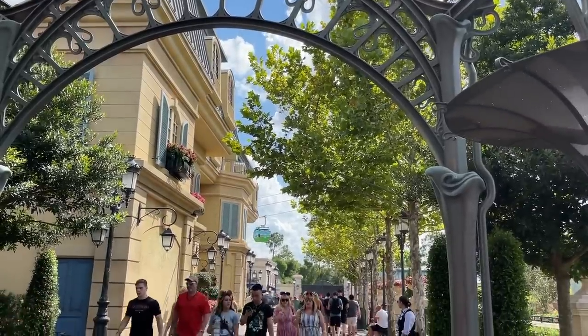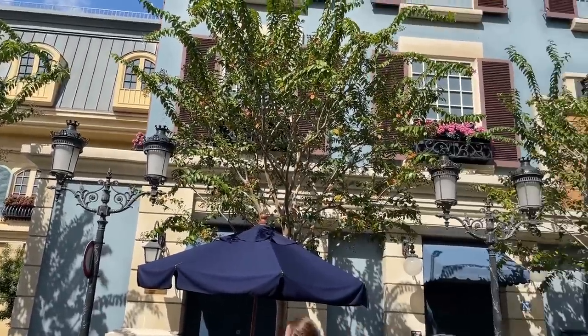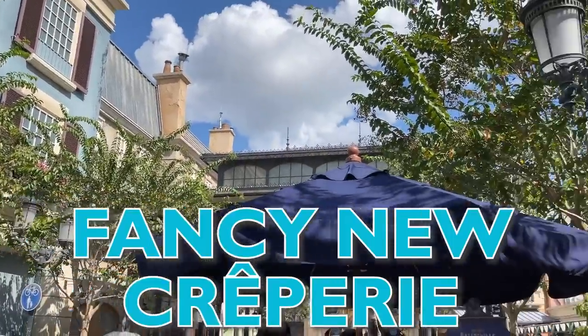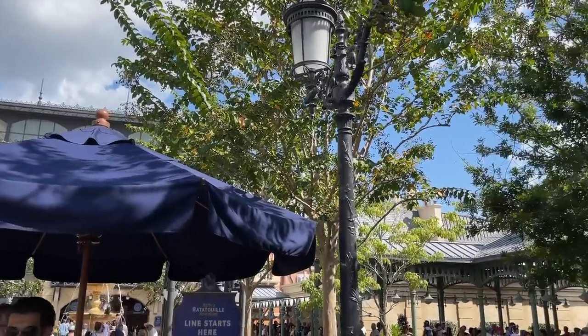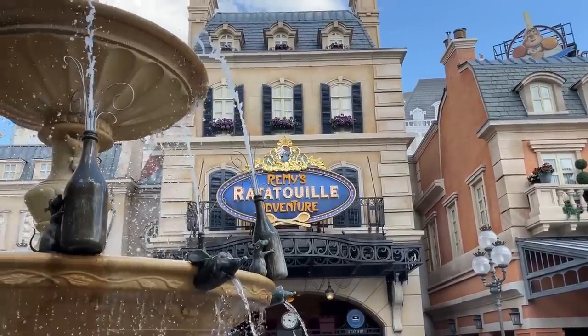And it wasn't just Remy's that opened. There was this whole expansion to the France Pavilion, which includes new very fancy restrooms, as well as the new creperie. There's a walk-up window, as well as a sit-down restaurant here where they've got both sweet and savory crepes. But of course, the real star of the show back here is the new attraction. If you are a fan of Ratatouille the movie, I think you're going to adore this new area and the ride itself. There are lots of great hidden details.